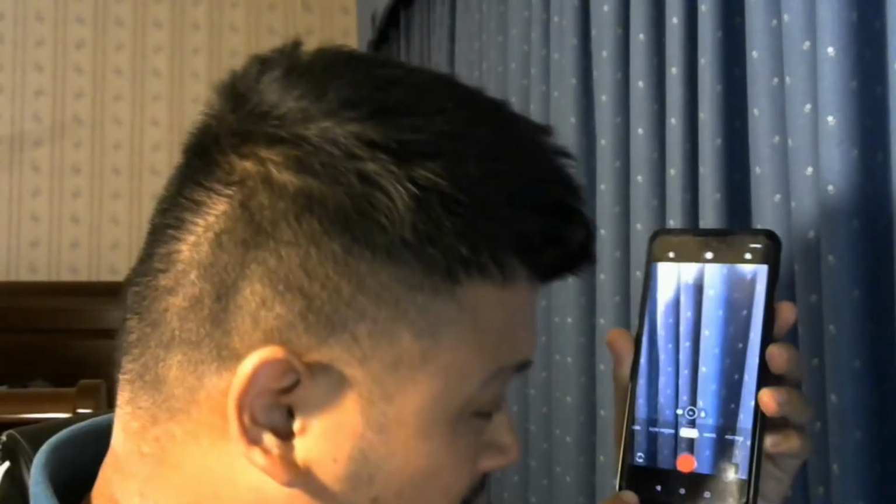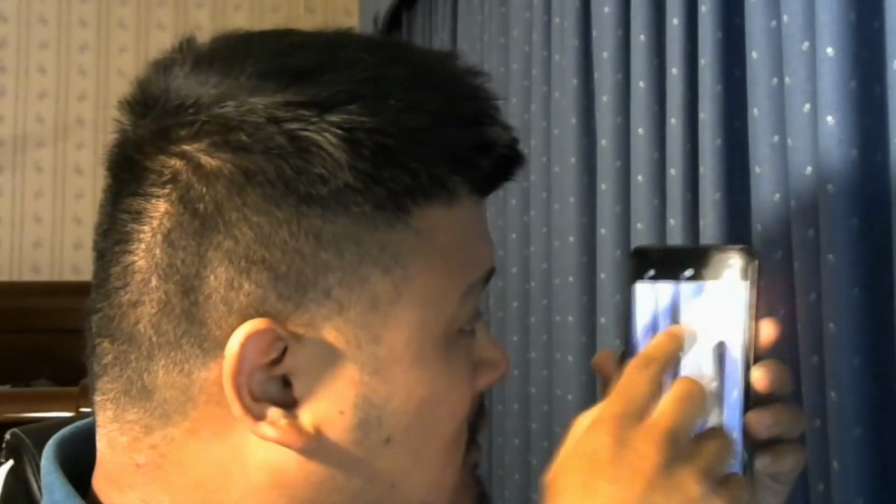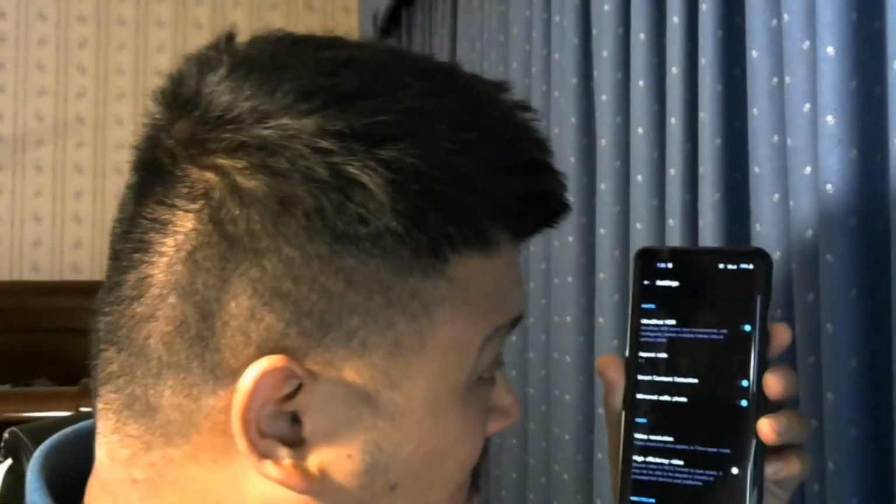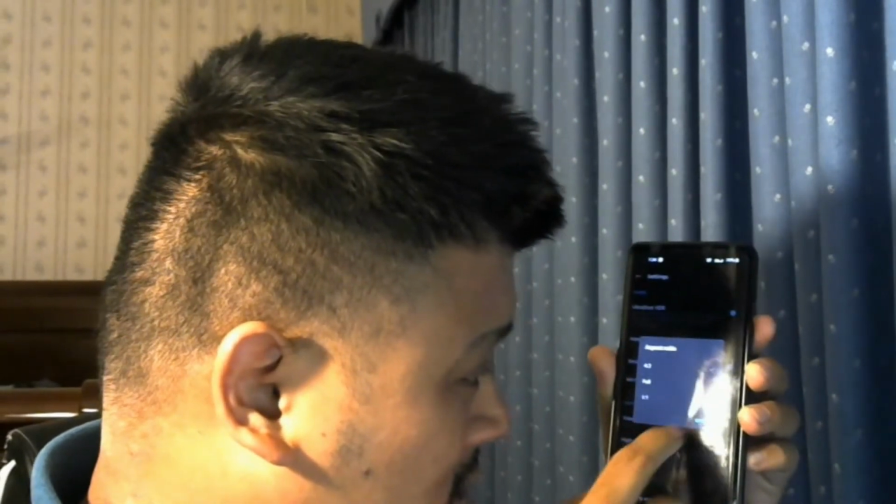Let's see, where are the settings on this thing? Oh, there it is. It's right in the top corner. It's kind of interesting. Ultra HDR. Aspect ratio, I'm going to set that to, oh, this doesn't have 16:9. Okay, so that's one big thing I did notice. On the LG, you have the 16:9, and that was a good feature, as well as the 5000 mAh battery. So far, that's not really a great thing that this doesn't have it.